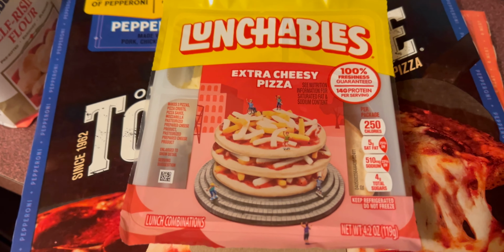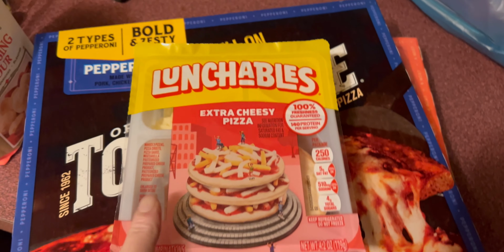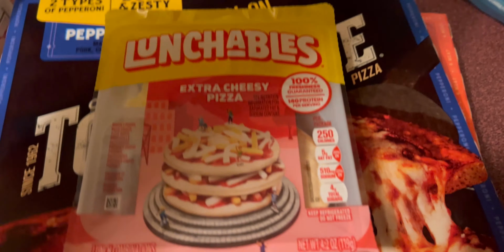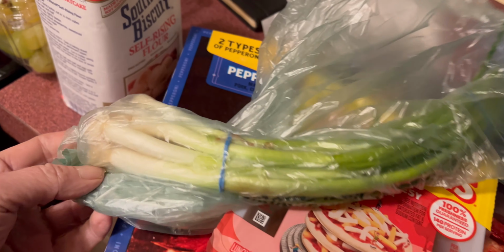Got some extra cheesy Lunchable pizza. This is for Caleb for school tomorrow. He always gets his own lunch or takes his lunch to school, so I always pack his lunch.